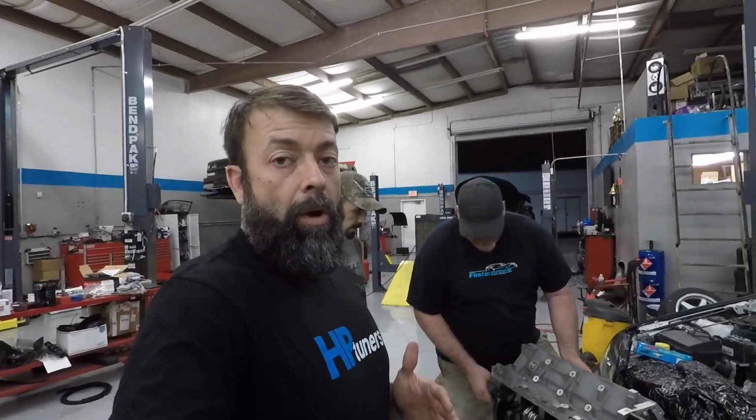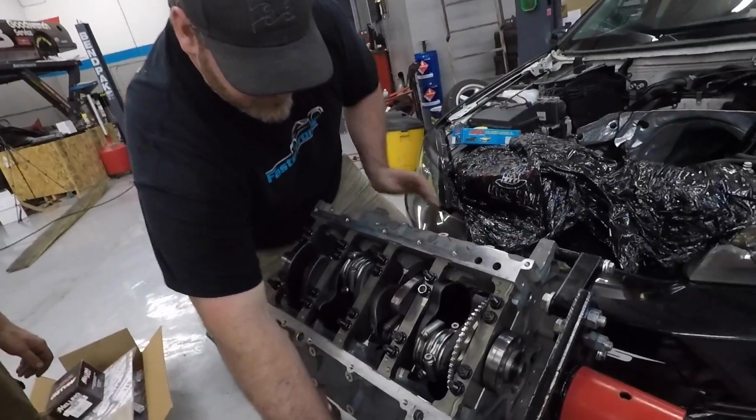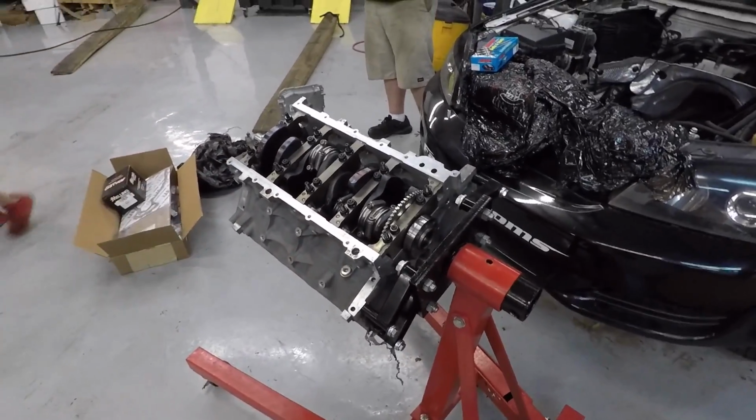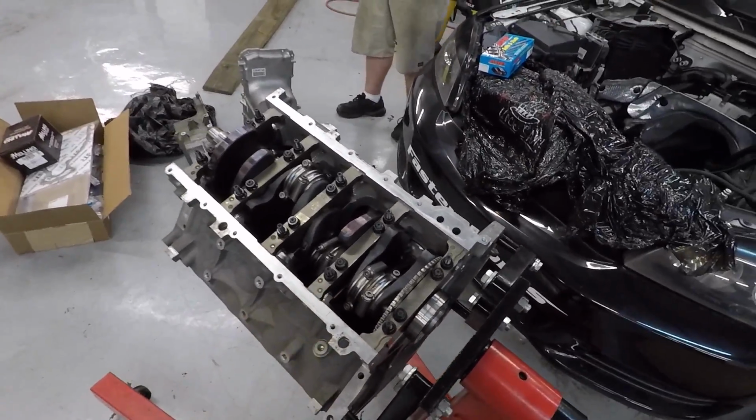So this is a rod and piston setup that we got from Brian Tooley Racing, and it is going to take a beating. We are going to beat the absolute tar out of this thing. Before we had a 6 liter. Now we are a 6.2. This has got an LSA crank, and these are Molnar rods and a Diamond piston.